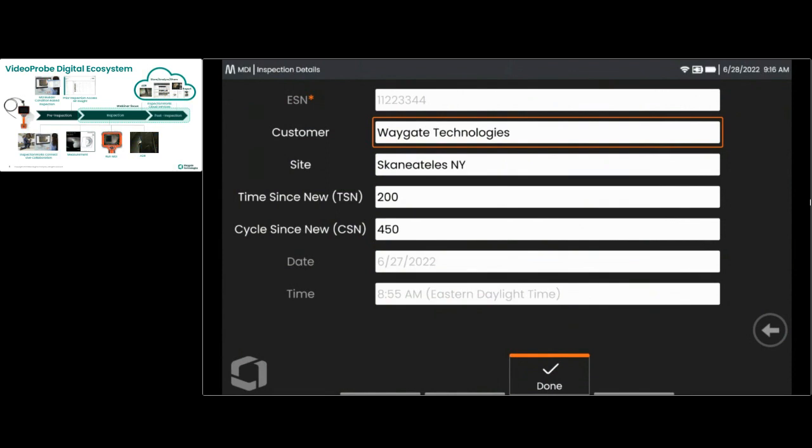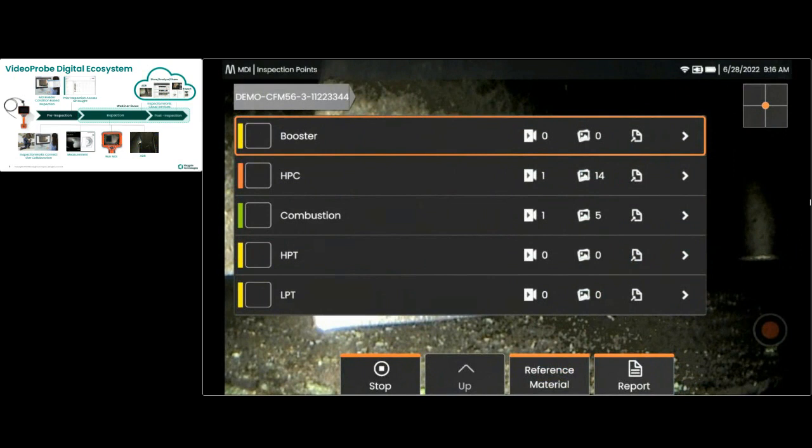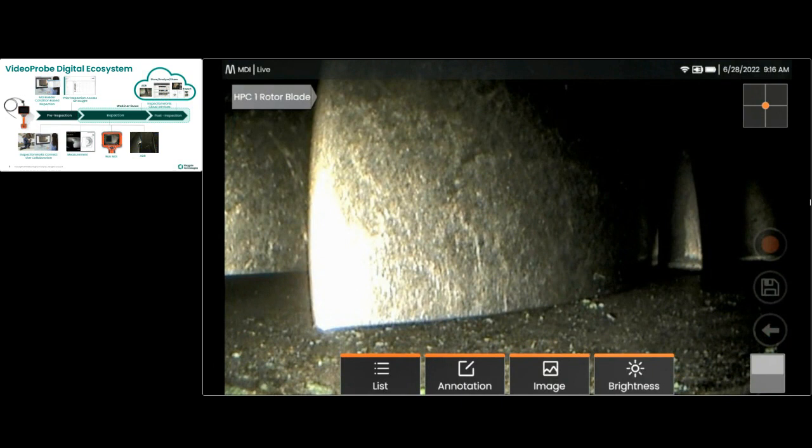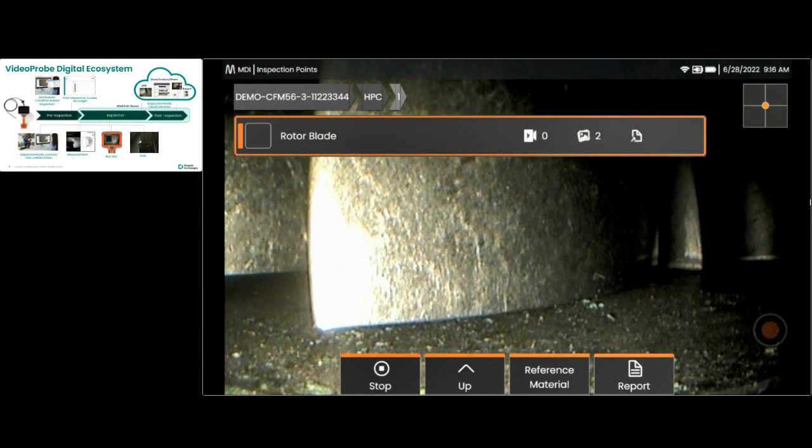So now you see this menu tree, and now you're going to tell the system, where am I in the engine? So I'm going to say I'm in the HPC, I'm in stage one, and I'm looking at a rotor blade. Okay, so I told it where I am. Look at the top left of the screen. You see HPC one rotor blades. So that is burned into the image. If I capture an image and save it, that's going to be tied to that image. If I have any videos, that will be part of that image. Also note that that's a touchable feature. If I touch that, it actually skips me back to the menu tree, kind of a cool hidden feature that some people don't know about.